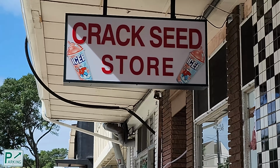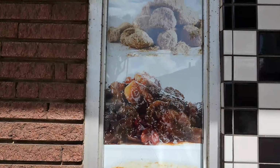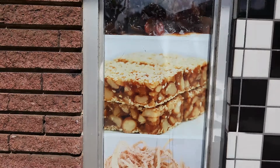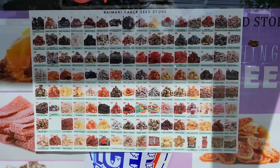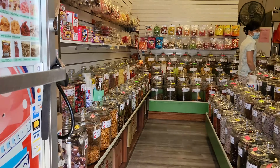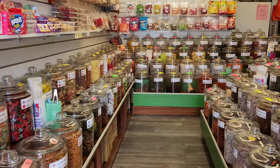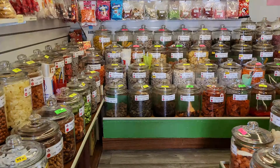Cracked seed is the Hawaii name for Chinese simui. In old China, fruits were preserved as snacks, particularly for travelers to carry on their long journeys. They could be dried, candied, pickled, or preserved in any number of ways for your journey. It's not unlike taking trail mix on your hike.